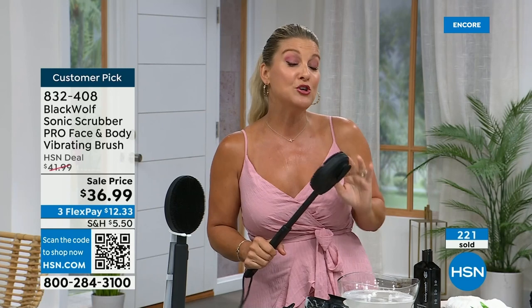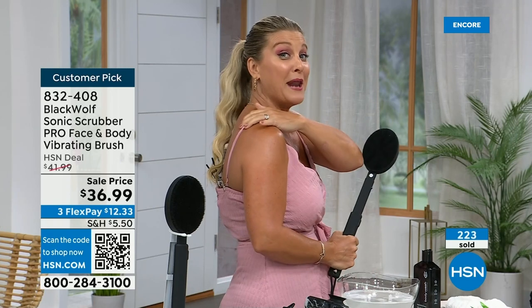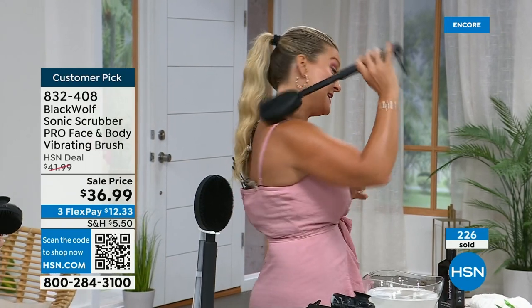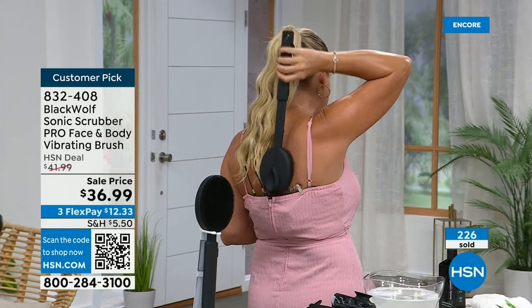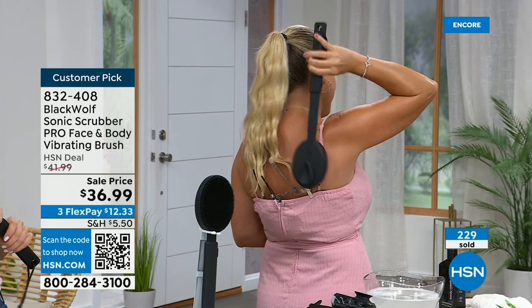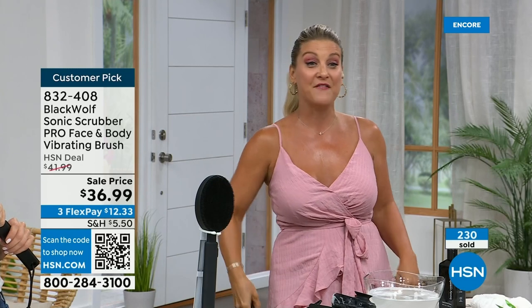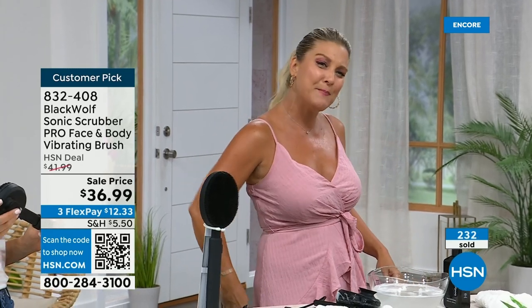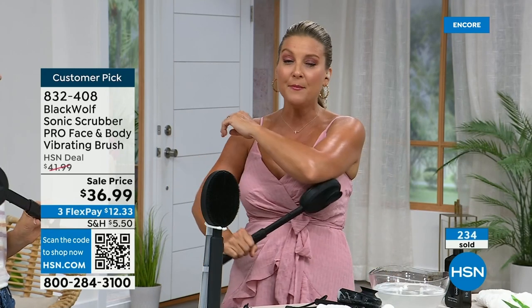If you or someone you know struggles with what I like to call the back knee or the breakouts on the back, this is gonna be the perfect solution. Because as you can see, I can reach every single part of my back, but yet I can go all the way down to my feet without bending over. I can do my legs, massage the backs of the thighs, the arm area.